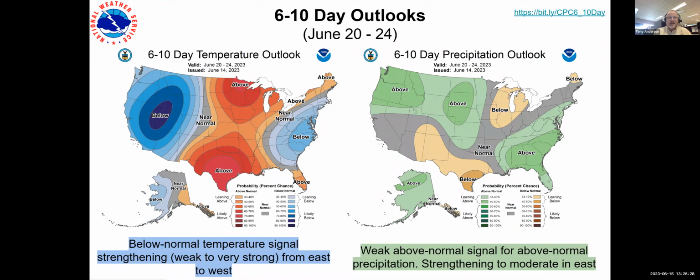All right, that is all I have for you in terms of our outlooks, and we're going to pass it back to Tony. Thanks. All right, thanks, Tony. And for this next slide and a few after that, we'll go to Casey Cheesebro with the Bureau of Land Management to look at wildland fire outlooks and conditions.